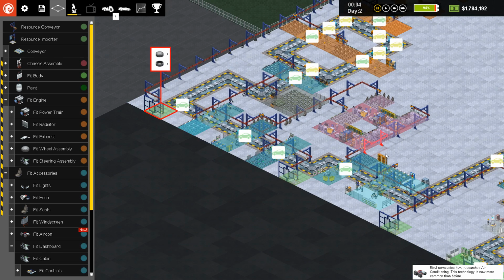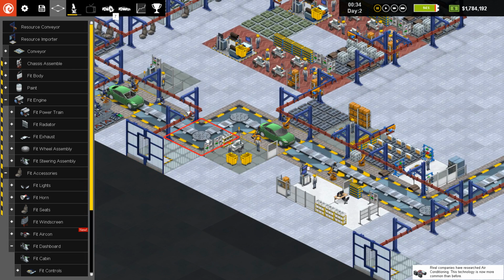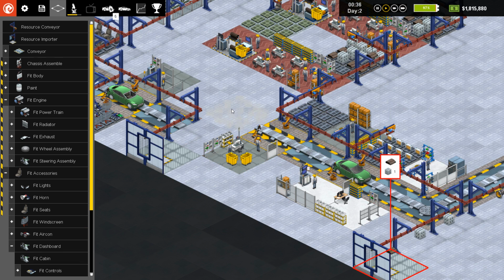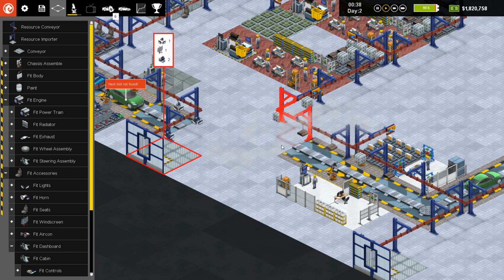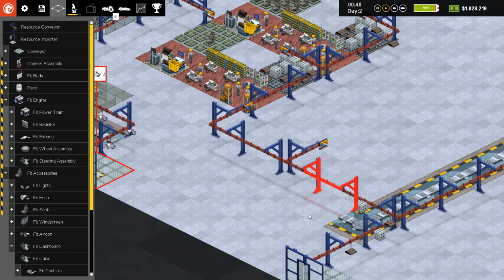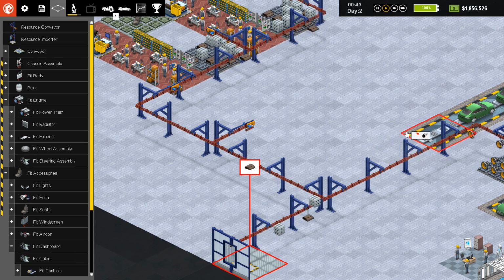Well, consarn it. Yep, that's going to require some doing, but no problem. We are an advanced manufacturing facility. We can handle it. That's why I left this gap over here, so I can take care of stuff like this. So we'll get these guys pulled up.